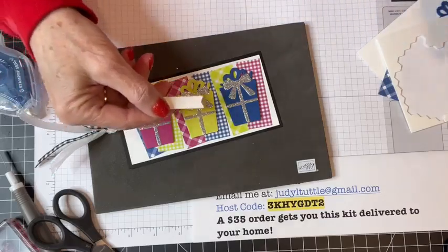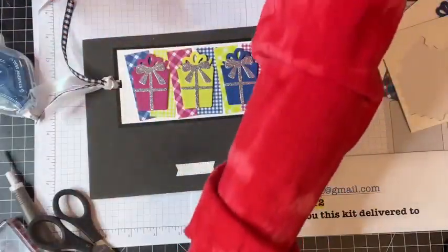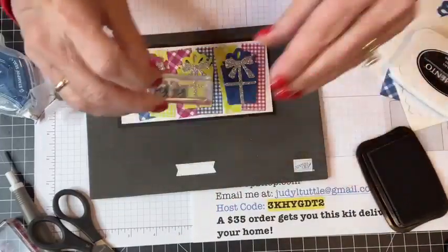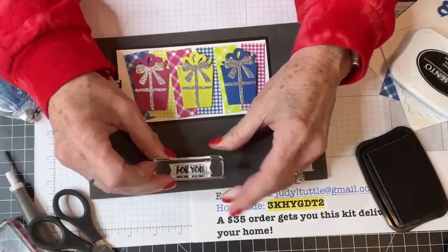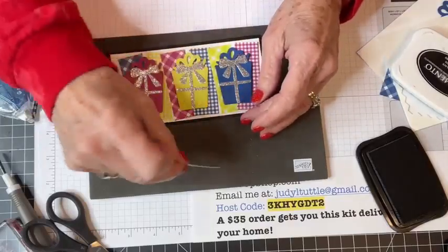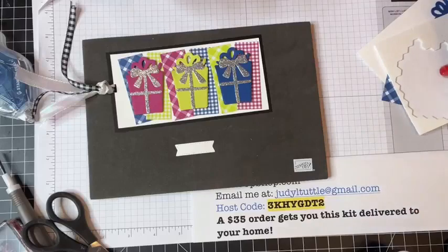Okay. So one more thing to do is we got to put our little sentiment on this. And this one is going to say, for you. We're going to do it in that Memento Black. So again, only 3 ink pads you need for these tags is Memento Black, Real Red, and Pecan Pie. Those are the only 3 colors I used for all of these tags.